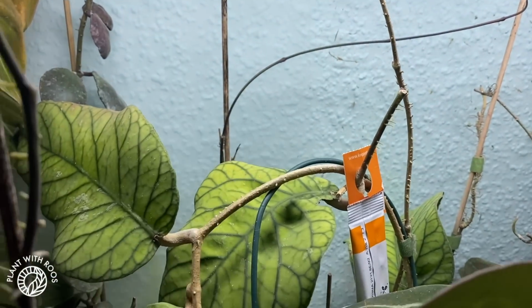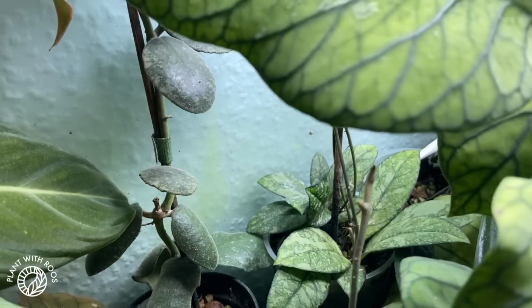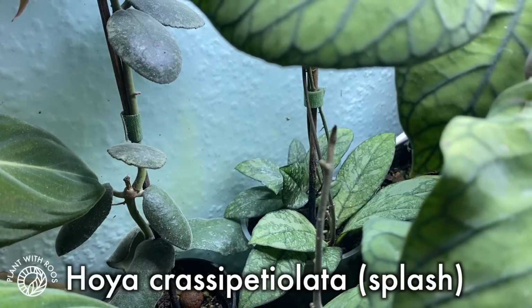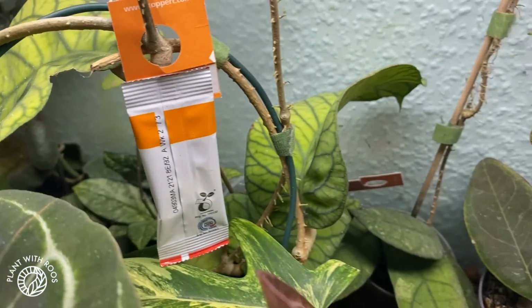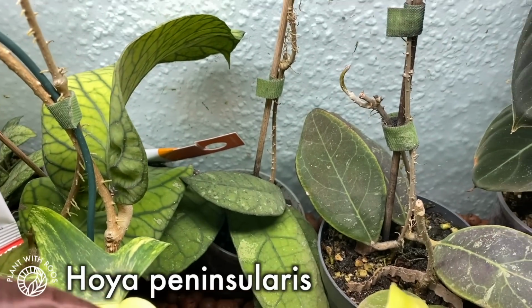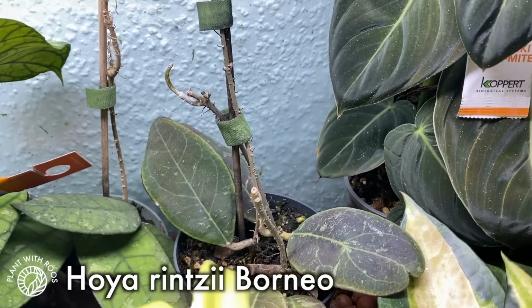The one tendril in the back there, I don't know if I can show you. Yes, that is the splashy, oh, what is the name? Does anyone know the name? Crossipetiolata splash? There, you can see it from this side better maybe. Then on this side as well, we have the Peninsularis that is struggling. We have my Hoya Rinci Borneo that is struggling.